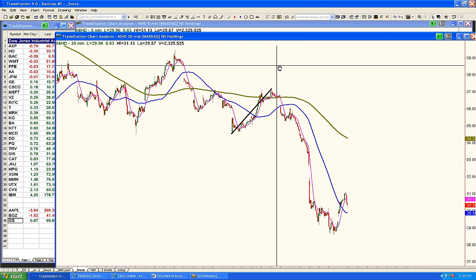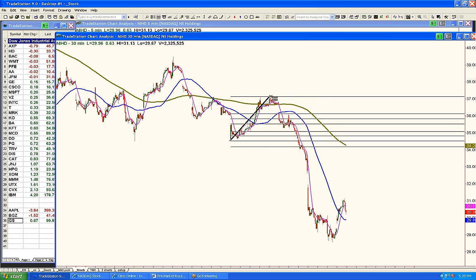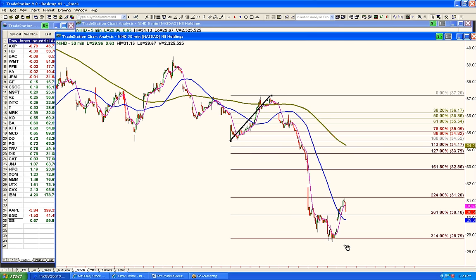30-minute chart, NIHD, basically about the same scenario. Here's my swing going through the 50 moving average. I'm looking for a trade opportunity. I have my swing going there, and I notice the price came down and hit a 314. Now, 314 is a pretty good extreme, okay?